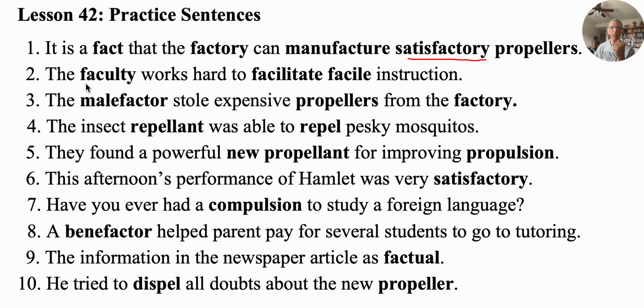Number 2, the faculty works hard to facilitate facile instruction. So the faculty is the people working together, and they seek to make easy instruction. Number 3, the malefactor stole expensive propellers from the factory.